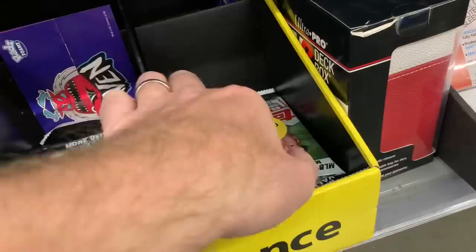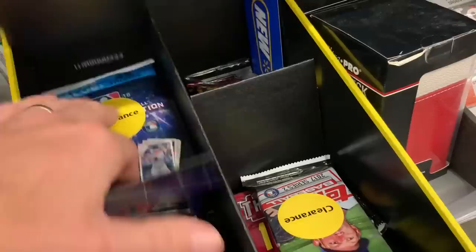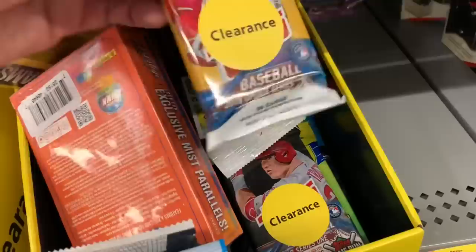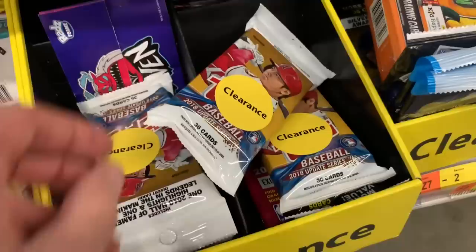Yes! Yes, another one. Oh yeah, two 2018 Topps Update. And another one, three of them. So that was pretty exciting. I have to throw them back in there so I can get a better picture of them all together. Maybe use that for a thumbnail.